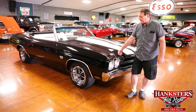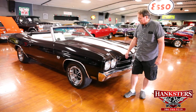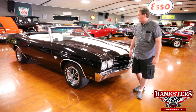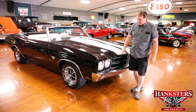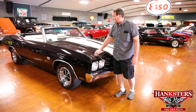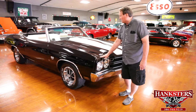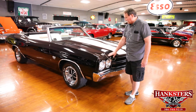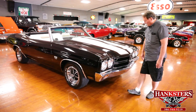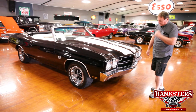Very nice engine. Well, we're back with our 1970 SS-style Chevelle convertible. Big block car. Cowl induction-style hood. Tuxedo black and white, ready for a night out on the town. Gorgeous looking car. Nice paint on the car. Gaps are very nice and clean. Chrome on the front bumper looks to be original and in very nice condition yet.